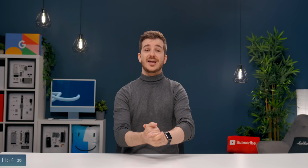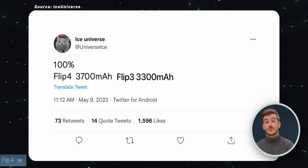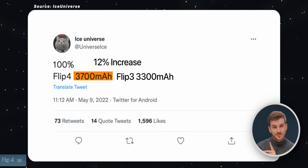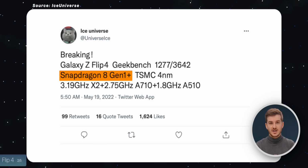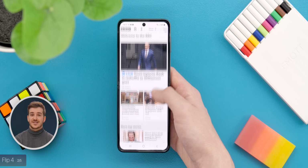Something else that's getting bigger is the battery, which according to Ice Universe is going to be bumped from 3,300 mAh to 3,700. Now, that is a 12% battery size increase, which combined with the new chip, the Snapdragon 8 Plus Gen 1, so just like in the Fold 4, we should be seeing a noticeably better battery life than on the Z Flip 3.